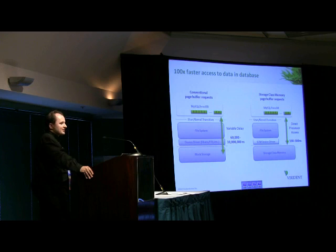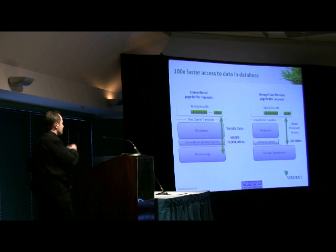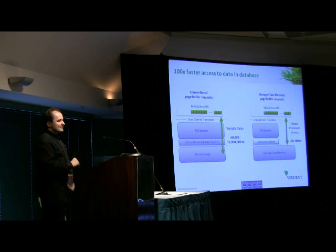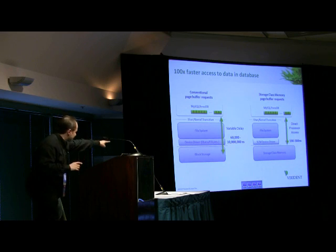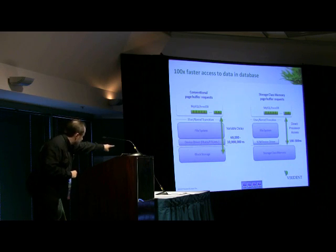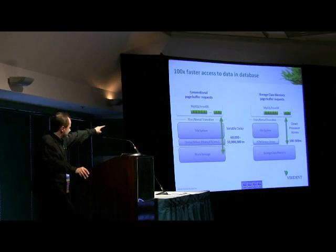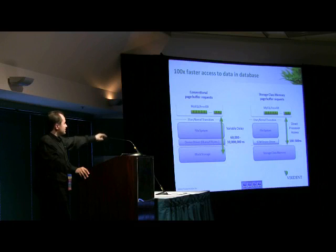What storage class memory, and the optimizations we've done at the operating system level as well as the hardware, let us do is directly access that data inside user space, inside the storage class memory. So your database is stored inside that bottom block. Block storage or storage class memory, the user can't tell. The database can. The database says, oh, I have this address, I'm just going to read it.